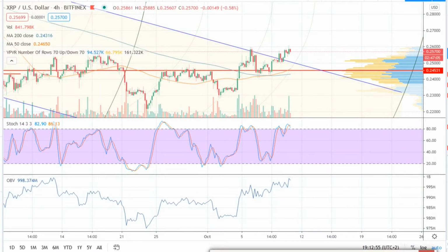So all the hubbub is due to the fact that we had two breakouts. First of all, it was this one that I did not take seriously because we bounced right back down and we were just barely above the limits of the parallel trading channel, which kind of made me feel like that was just by chance that it moved above this because this channel might not be set perfectly.